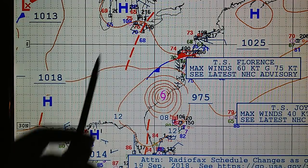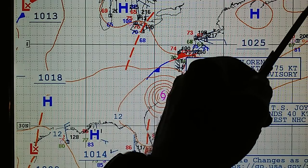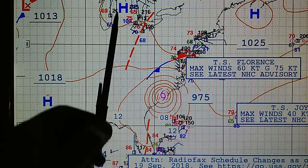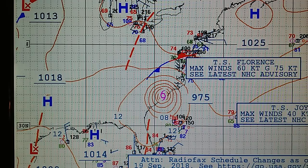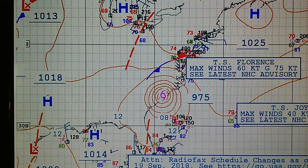And of course, the surface map, once again right here, shows all these highs. We've got 1 here, 2, 3, and 4 right here. 4 highs. This is a closed high. We've got another one here. 1,022 millibar, 1,013, 1,025. But yet this hurricane is forecast to move in and then do a U-turn and head right back out through the northeast.